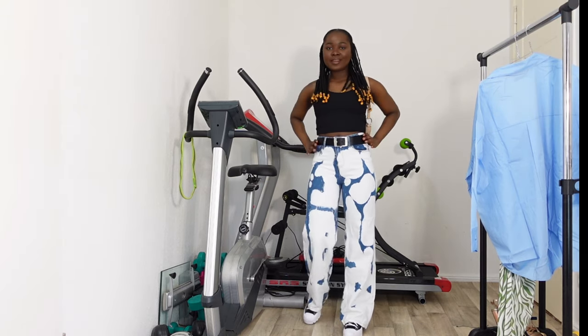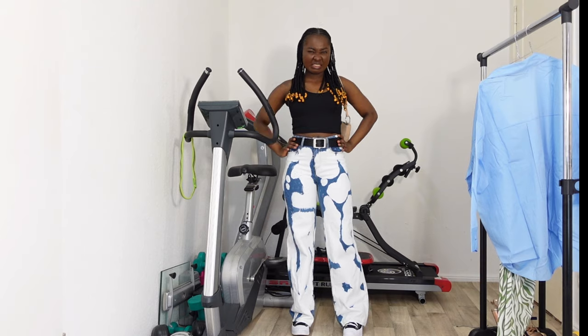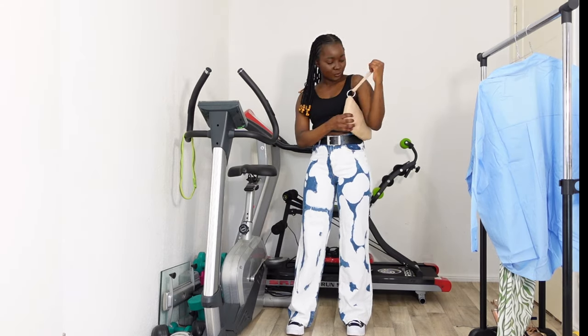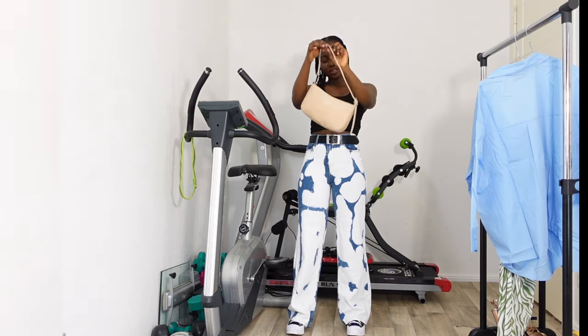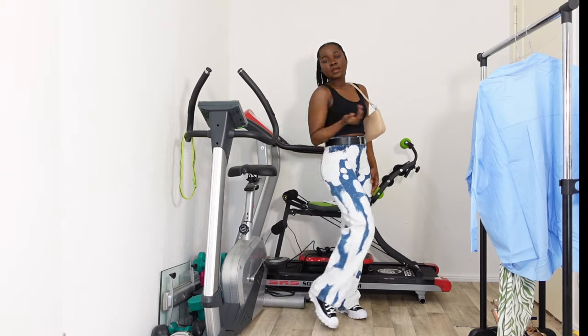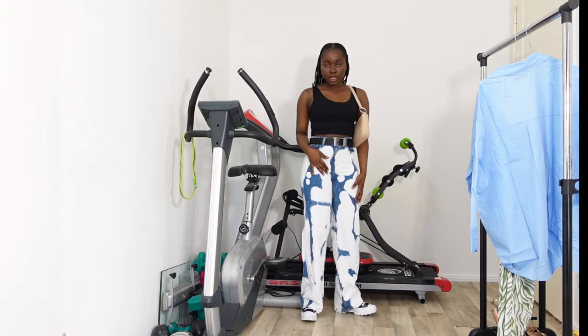And this belt right here is from Esprit. I think that's how it is pronounced. All these brands and their funny names. This bag as well is also from Bershka. It's so cute. It goes together with this look. I really love it, and I'm styling it with my Chuck Taylor Converse as well.